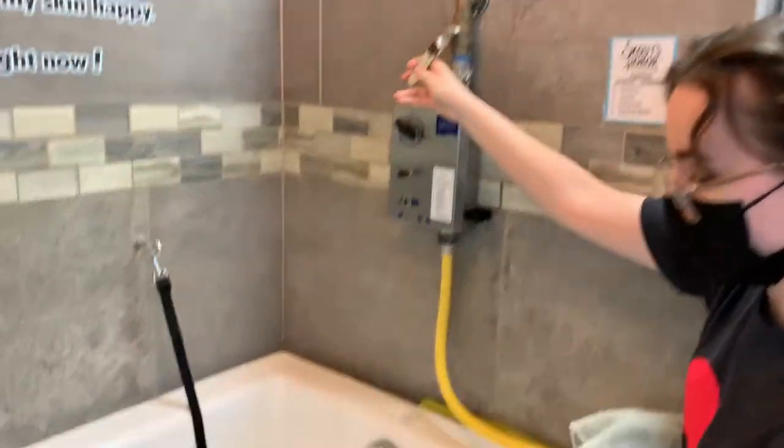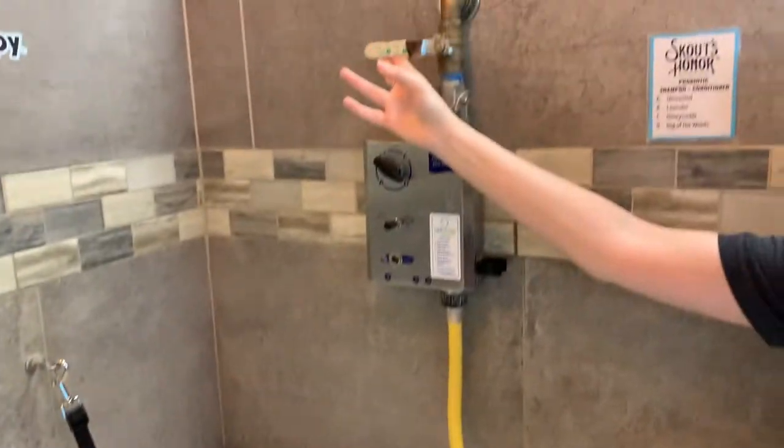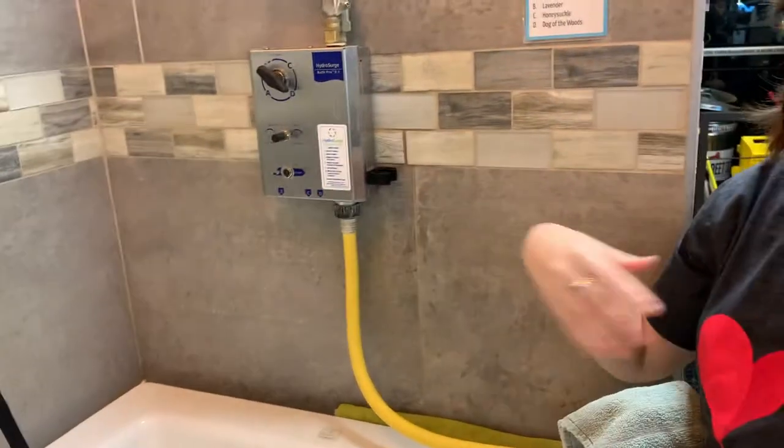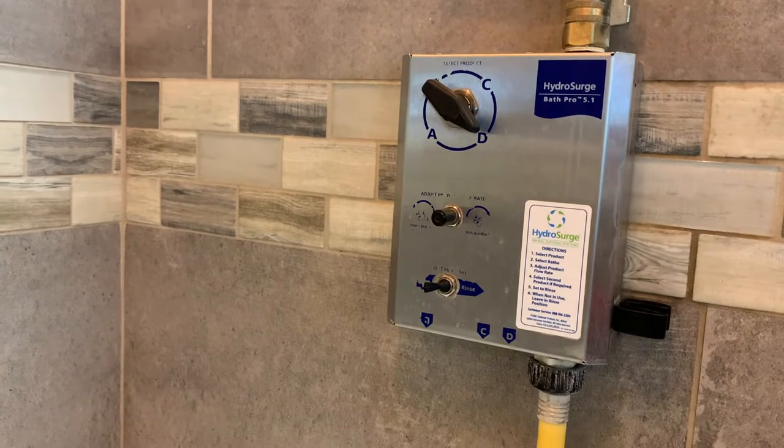So you just pull this all the way down. Right, back up is off. This switch right here controls what comes out of your hose. So, rinse is just water. Bath is going to be your shampoo. It comes out of the same system.